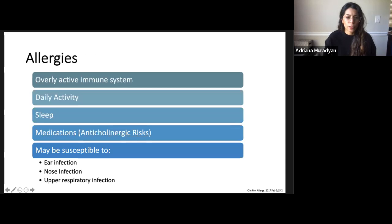A lot of people don't think about allergies as being a compromising situation, specifically in not only elderly, but all individuals. They are basically an overactive immune system. And that means that your body is thinking that certain things found in the atmosphere are an invader. So your IgEs are going to be ramped up. And when you have an overactive immune system, it's working towards something that's really not causing you harm and can affect daily activity, your sleep.